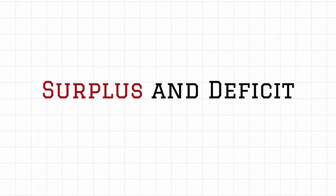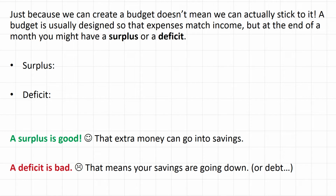Surplus and deficit. So we've been talking about budgeting, but just because we can create a budget doesn't mean we can actually stick to it. A budget is usually designed so that expenses match income, but at the end of the month, you might have a surplus or a deficit.